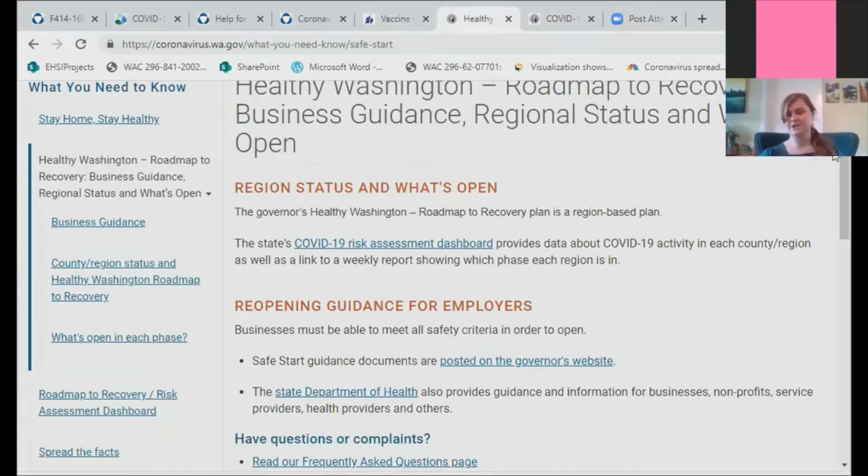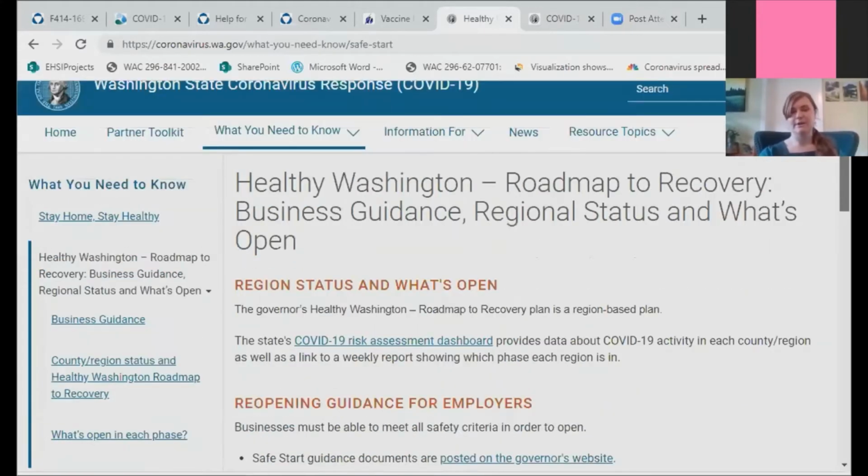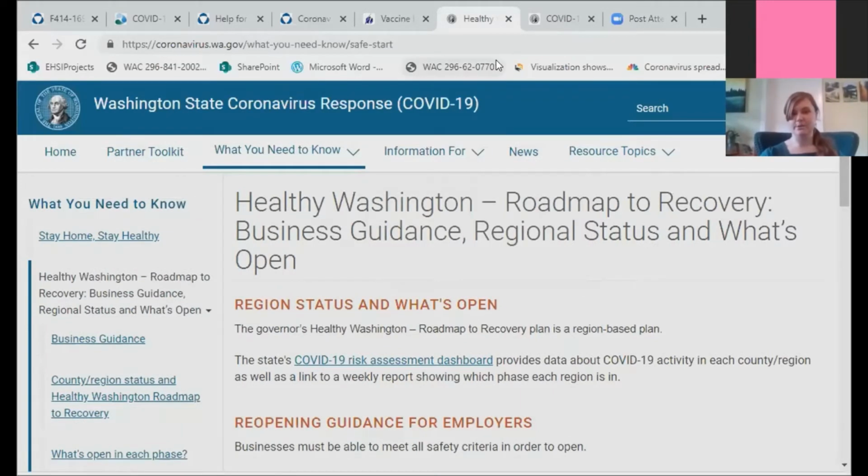So in addition to what's required as far as the percent occupancy, all of that, you can go, and all of these links I include in the PowerPoint presentation. So right now I'm on coronavirus.wa.gov/what-you-need-to-know/safe-start. So this gives you the roadmap to recovery, and it's got a lot of resources that are really important for employers.